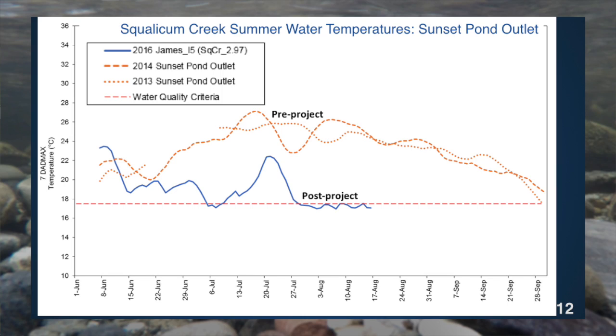And on the y-axis is the 7 DAD max temperature in Celsius, going from 10 degrees Celsius to 36. So the red dashed line is that target that we're trying to hit, which is 17.5 degrees Celsius. We have 2 years of pre-project monitoring. Those are both in orange and they're dashed. What you can see is we're exceeding the 7 DAD max throughout the summer period, both years.